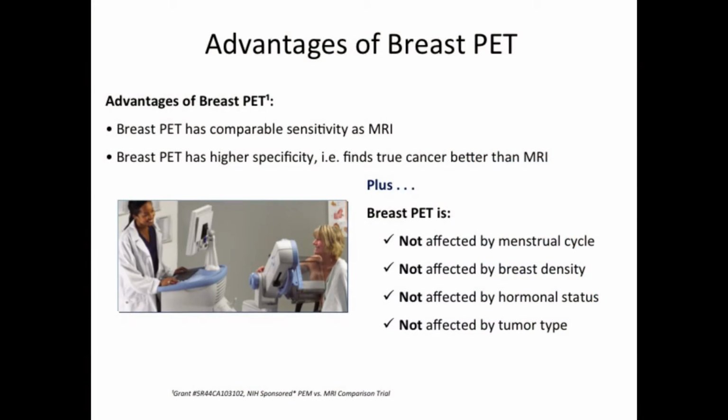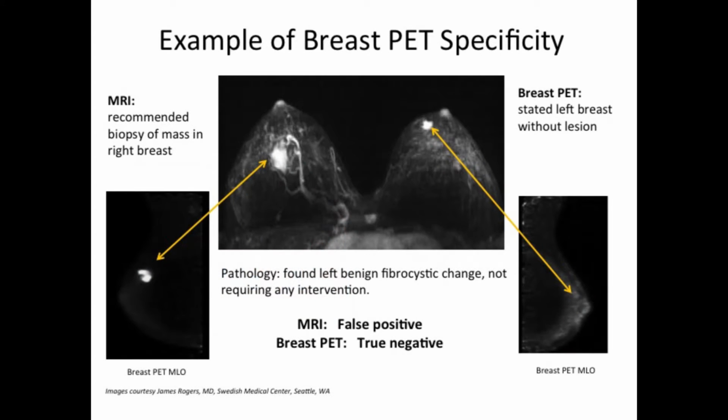So the advantages of breast PET, I'm almost finishing up now: comparable sensitivity to MRI, higher specificity, I already mentioned that. And the big important thing with breast PET, it's not affected by the menstrual cycle of the patient. Because it's not dependent upon that, it's dependent upon glucose utilization of the tumor cells, not blood flow in a busy breast based on menstrual cycle variation. And it's not affected by breast density, not affected by the tumor type. So these are all the tremendous advantages that we have with breast PET.